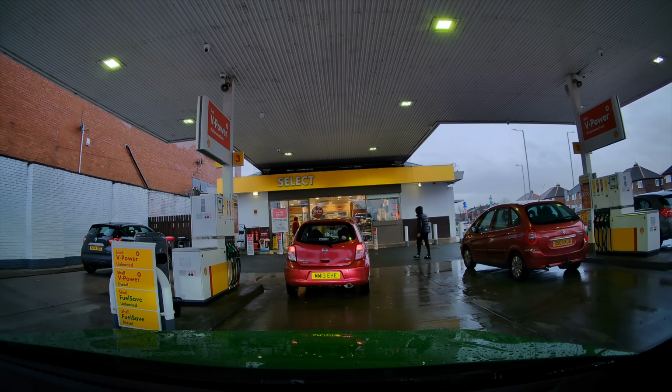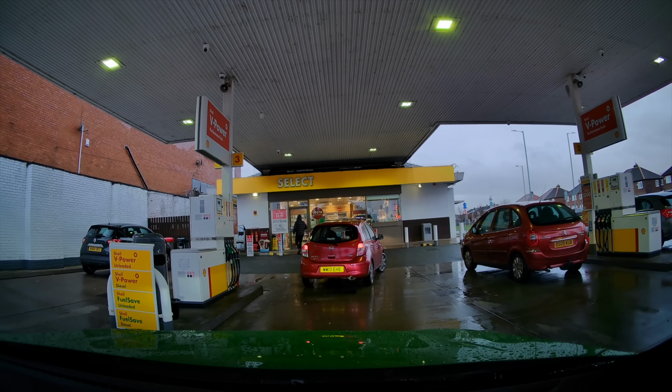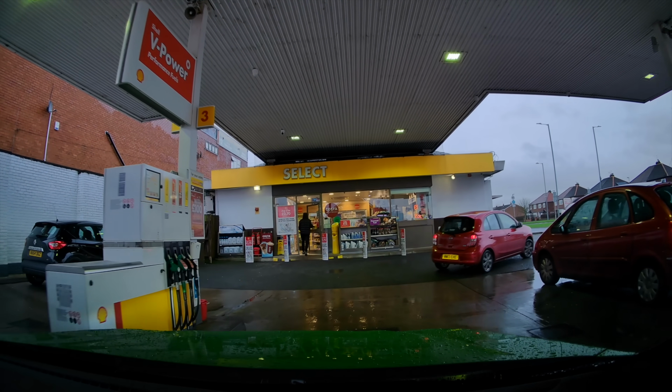I find sometimes this is the best option, but occasionally you might very well be better using the pump that I'm sat next to, as long as there's space to the side of you for other vehicles to get past. Anyway, time to fill up with the expensive stuff.